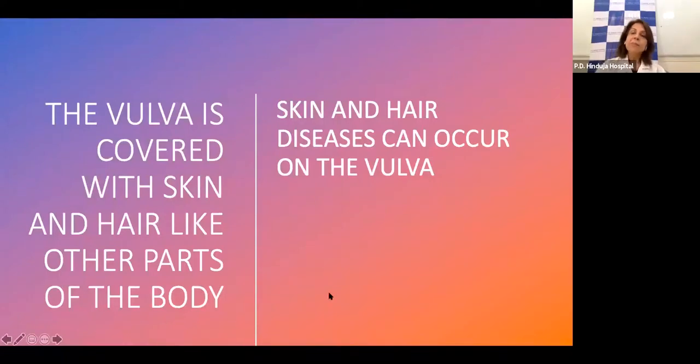Just as other parts of the body have hair, skin and mucous membrane, the vulva is covered with skin and hair like the other parts of the body. And just as you can have diseases on other parts of the body, for instance on the skin, you can get fungal infections, psoriasis, lichen planus, eczemas, leukoderma. The same way, because the vulva consists of skin, glands and mucosa, the same diseases can manifest on the vulva too. Of all the diseases which can come on the vulva, there are a few which can predispose to vulvar cancers, and I will be discussing them a little later.